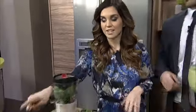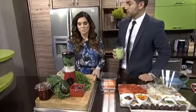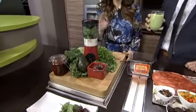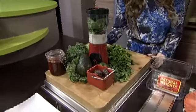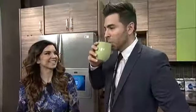The one thing I really love about them being so versatile is I actually made this homemade barbecue sauce with a date. You can sweeten your baked goods, any sort of thing. So don't just think about smoothies. I'm going to try this right now, actually, absolutely. And I better not taste any kale, or there'll be hell to pay.